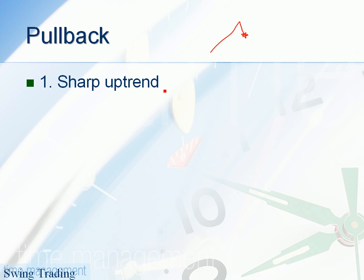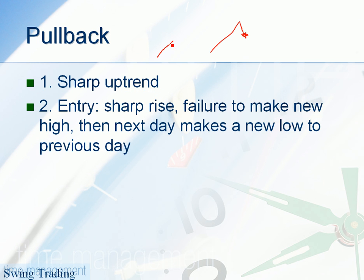Sharp uptrend, so we want to see quite a steep rise upwards, not one which has lasted 6 months or something, but one which has lasted maybe a week, a couple of weeks. It's fairly steep in that regard. The entry is, after a sharp rise, the price fails to make a new daily high. In other words, what's typically exemplified by such a sharp rise is that each day it makes a new high. It just keeps on going up and up like this. But the warning comes when it has a day like this where it fails to make a new high relative to the preceding day.